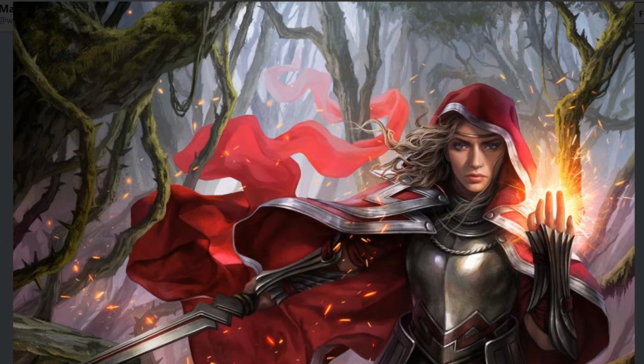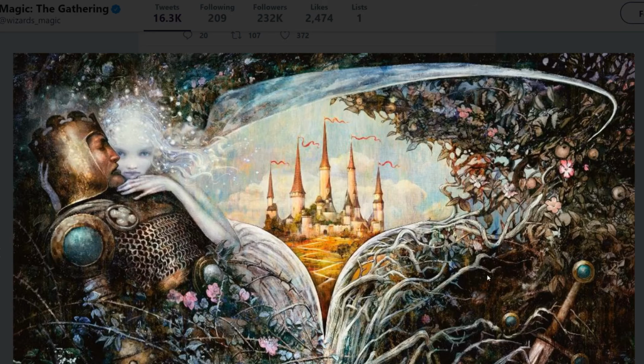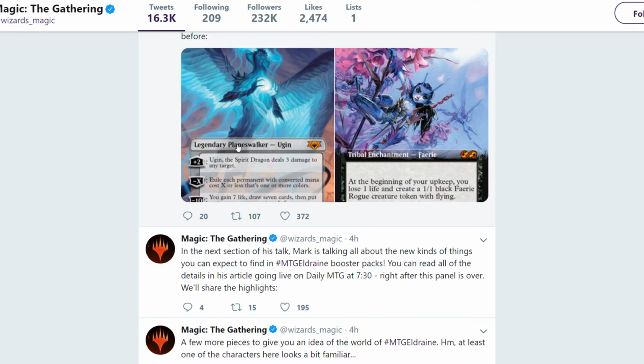So here they say these characters look a bit familiar, and they kind of do. They remind me of maybe a couple different characters. I'm sure there's a lot of stuff in there. You'll probably see analysis of that all over YouTube. But here's where we start getting really interesting.